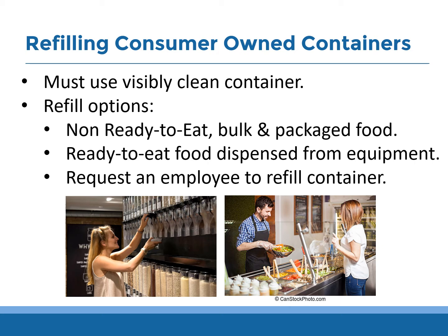If a consumer wants to refill their container with unpackaged, ready-to-eat food in open containers, like in a deli counter or a salad bar, they must request that a food employee does the refilling for them.